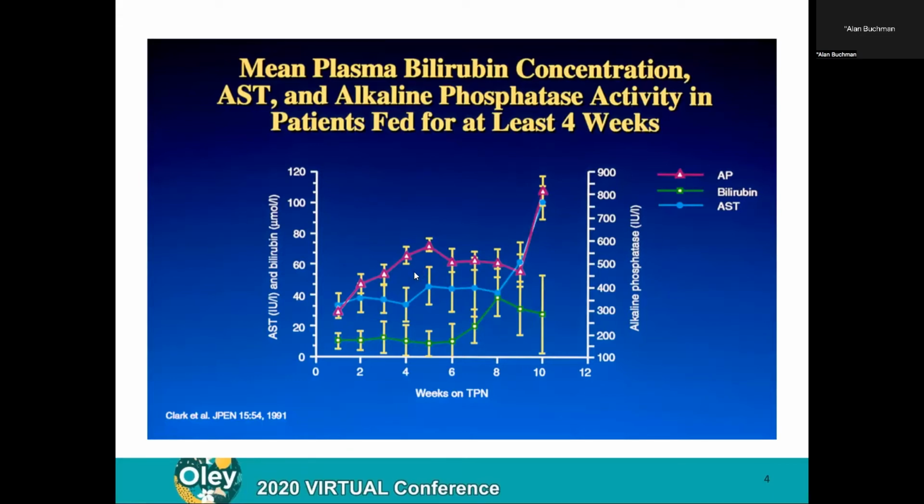This is a study of patients who were on long-term home parenteral nutrition for several months. As you can see here, there's an initial rise in the AST, which is one of those liver enzyme tests that I was talking about. But really, after about 8 to 10 weeks is when these tests become much more significantly elevated. So if you only require parenteral nutrition for a short time, and your intestinal function returns, the liver generally will return right back to normal once absorption is normal.